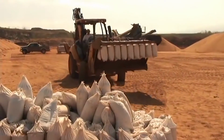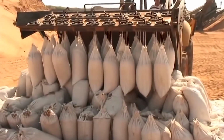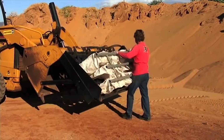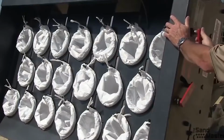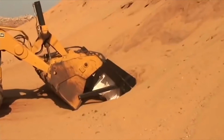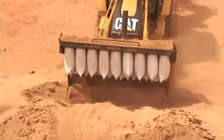First, empty bags are attached to the machine and secured into position. Then it simply loads the sand into the bags from the site at the press of a button. It reduces transportation costs by filling the bags where they are needed. It consistently fills bags to the same weight and size. Its simple design means it will always work when needed. It is made in the USA and is built to last.